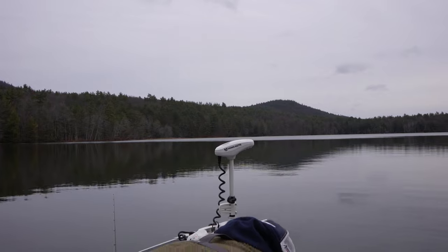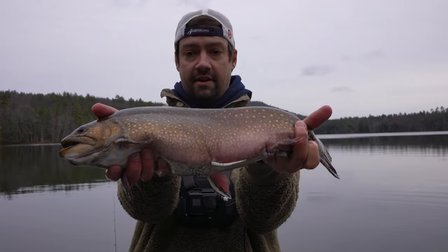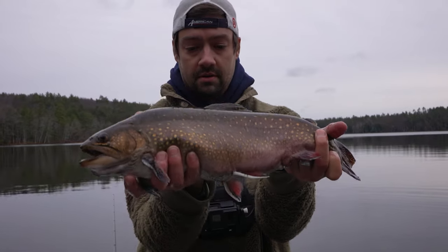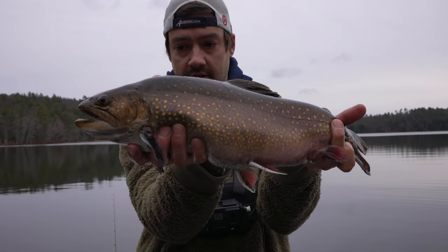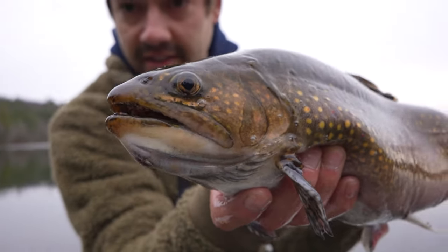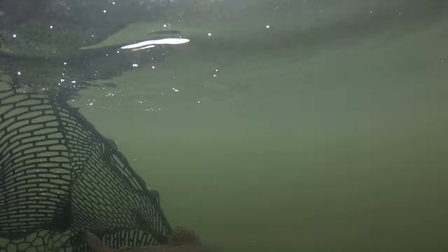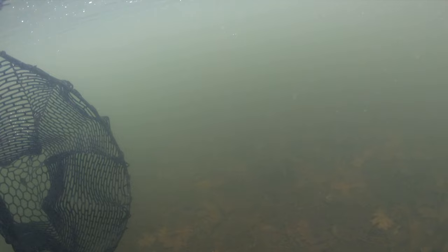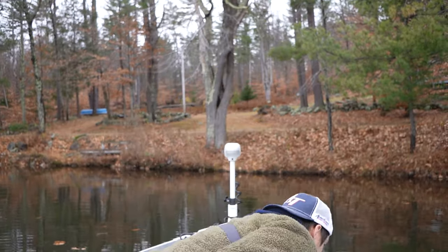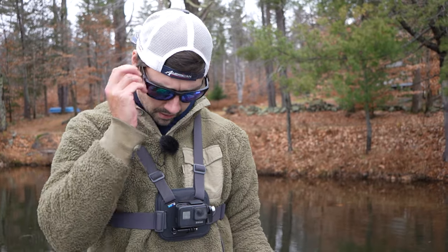Absolutely destroyed this absolute brute of a fish. Absolute brute. Oh my goodness. Look at that fish, guys. There we go. That was friggin' awesome. See if we can go do that again. Sight fishing for monster brook trout, guys. Can't go wrong with that.